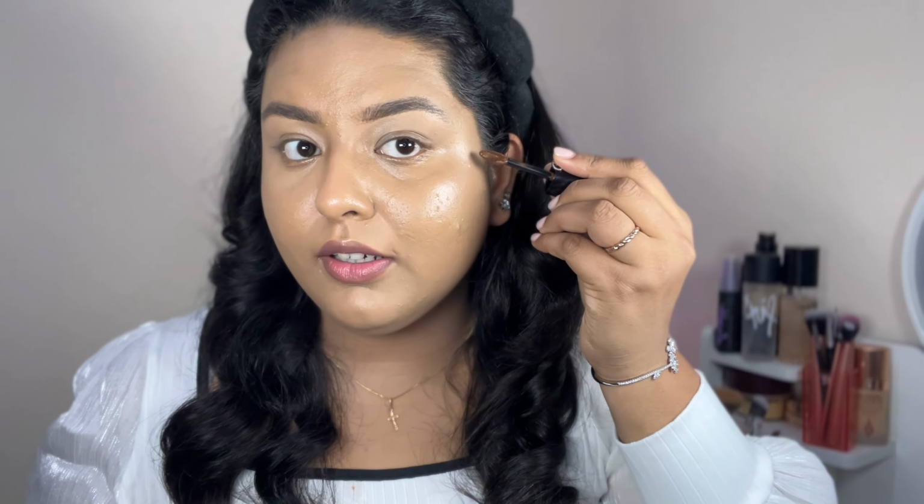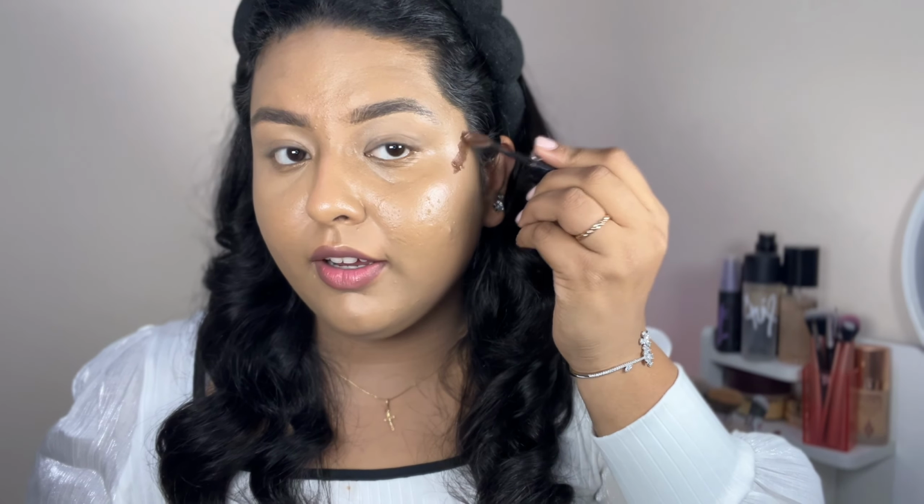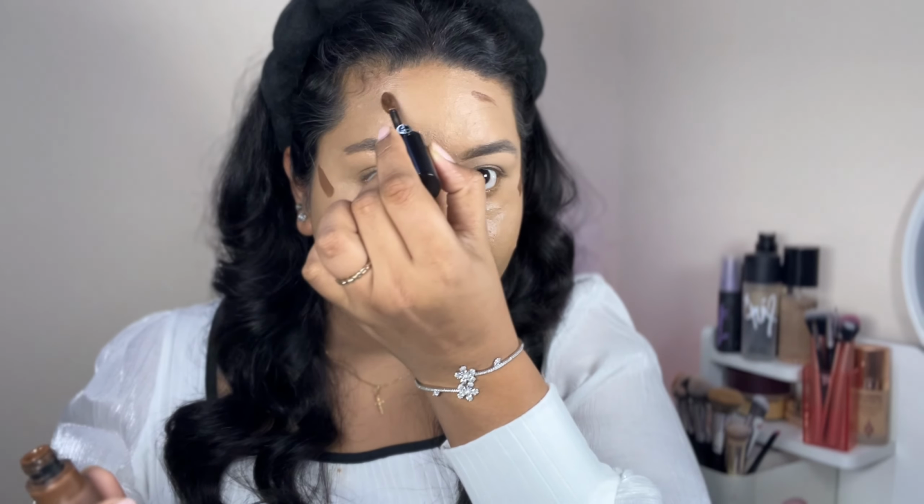I'm going to use the Giorgio Armani contour. It's a nice contour. It blends easily, so I like to use this one. And if you can see, I'm just going to place it on the high points of my face so that it gives me a lifted effect. To be honest, this is just optional. If you like to contour, you can contour. If you're someone who does not like to contour, it's okay. You can completely skip it. I like my nose, so I don't go ahead and contour it as much.